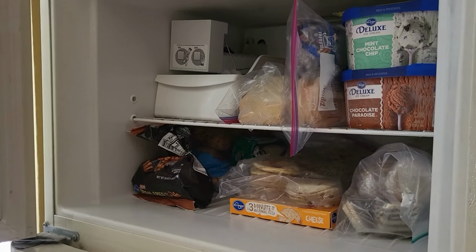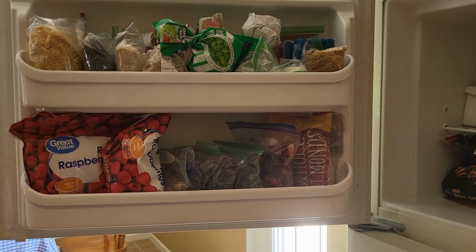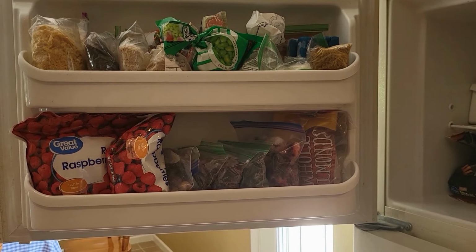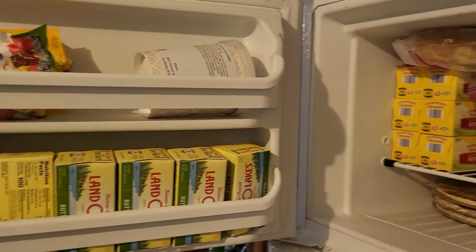All right, this is this one. Let's go look at the garage freezer right now, because I think it's pretty well organized, but let's take a look quick there. All right, you get to see it all, but this one's pretty good.